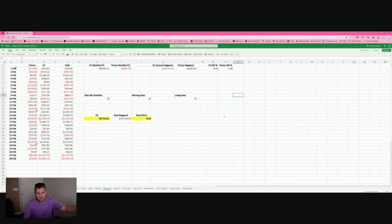But basically, this is what I have going on the whole tab. We're going to dive into column C, the promo tab, and I'm going to show you what I deem the promo tab.